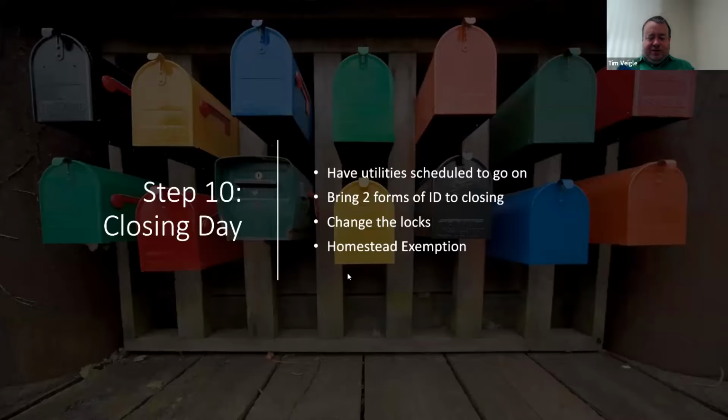Now, we're at closing day. Part of this, hopefully you've set up your utilities and have them set up to go on, because the others will have it set to turn off. Make sure to bring 2 forms of ID for closing. That's very important, because they might need it at the closing company. And then also change your locks. That's something that I definitely think you should do, is change your locks.